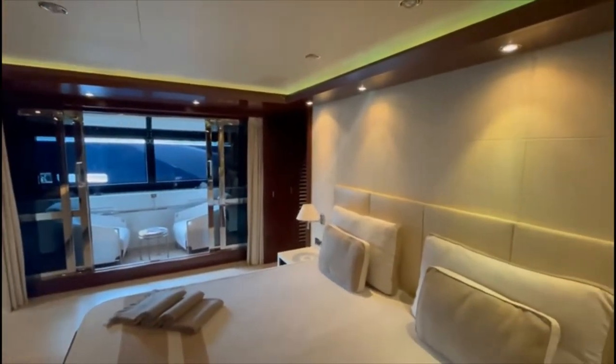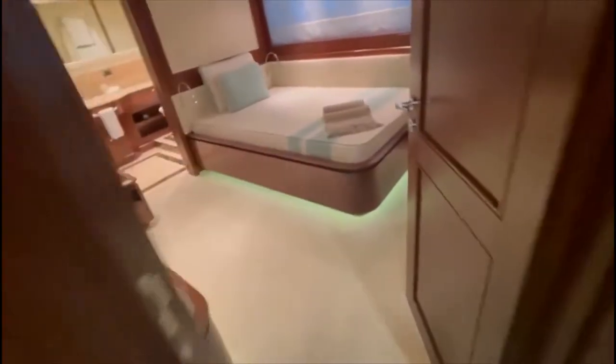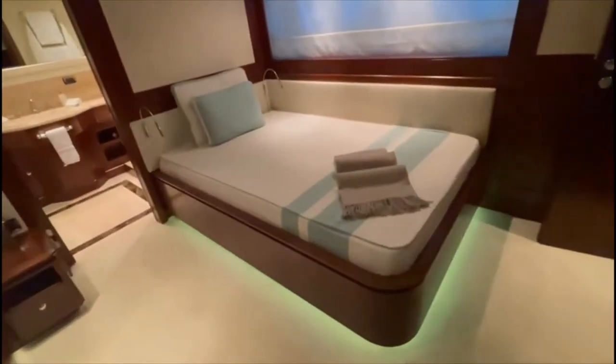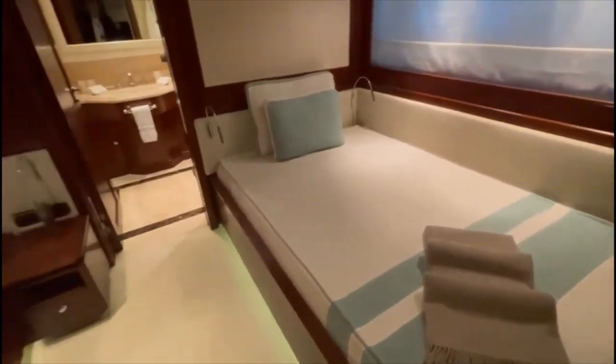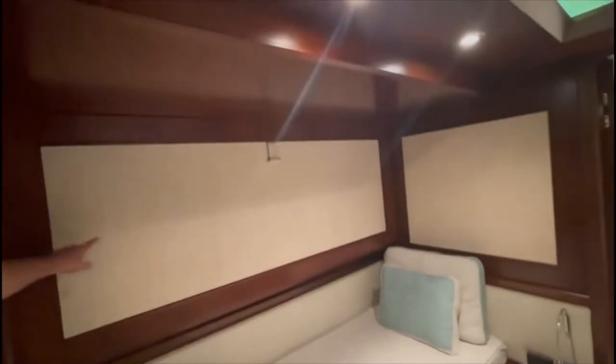Let's go down to the guest quarters. This is a leather padded tile finish, which is quite nice. We're going down to the guest area. We've got two cabins forwards, very large cabins. This is an oversized single bed, another bed with a Pullman.